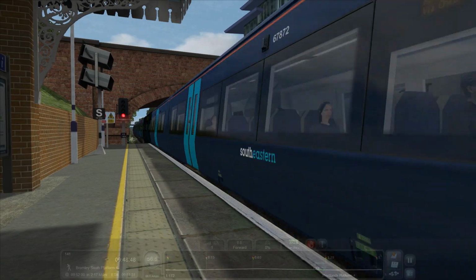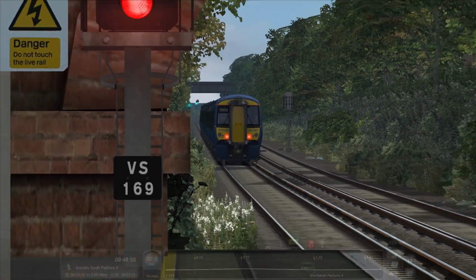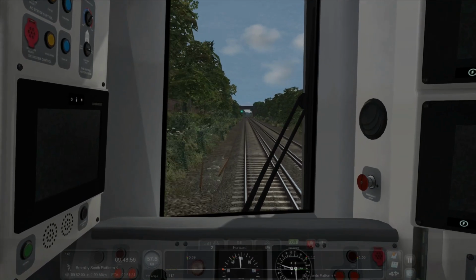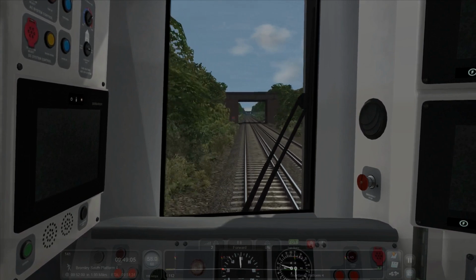Bye-bye, train. There we go. Just wanted to be quiet to watch the train go past there, and off we go into greater lands beyond. Right, that's Beckenham Junction dealt with. Bromley South, 2 miles. Not too far to go at all. Got to go through Shortlands first, and then Bromley South. That's fun.